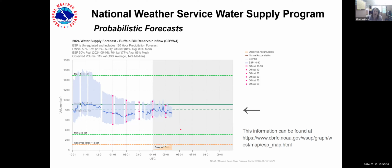This information here is located on the Colorado Basin RFC website, which that link is there listed on the right. Next slide, please.